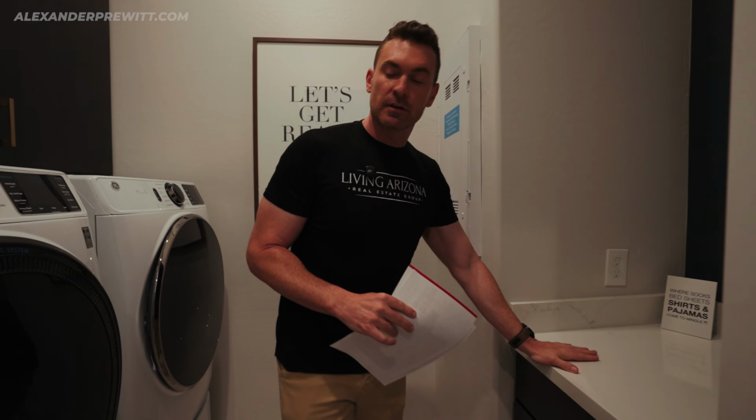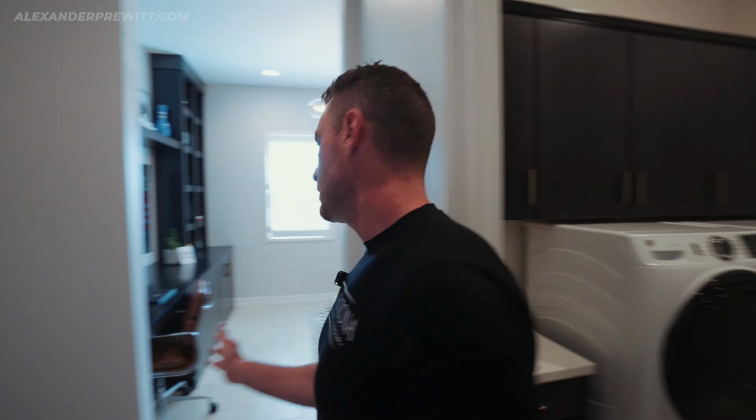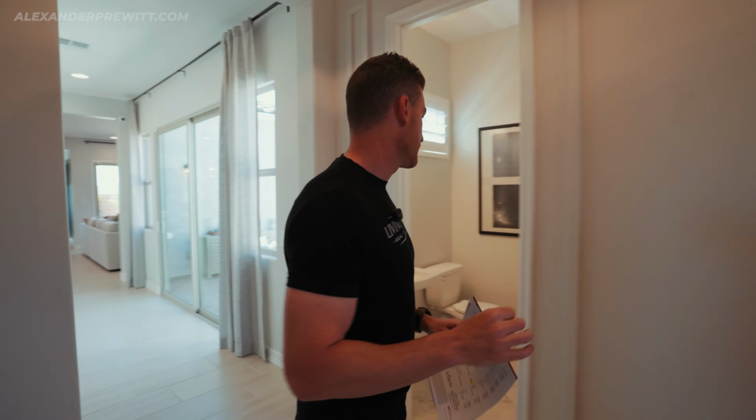Plenty of workspace here for folding towels, laundry, of course, great appliances. And then we've got what I think is your perfect den, movie room, or for me, it would be a home office, right? So again, this is a really functional floor plan. This is great for maybe a first-time buyer, first-time family. If you've got 2 or 3 kids, you will still fit nicely in this house.